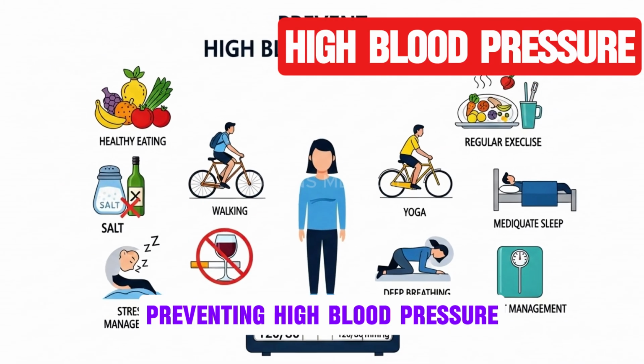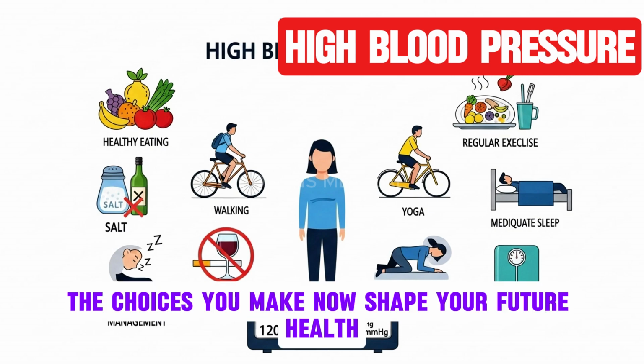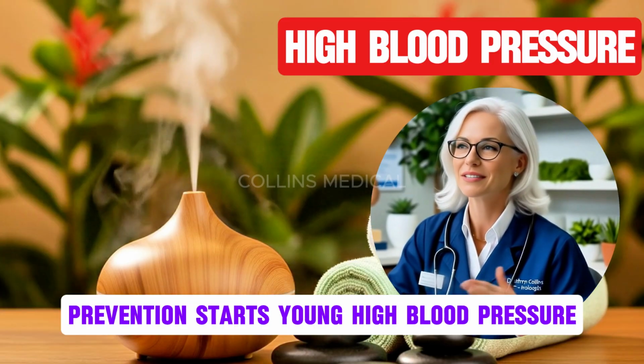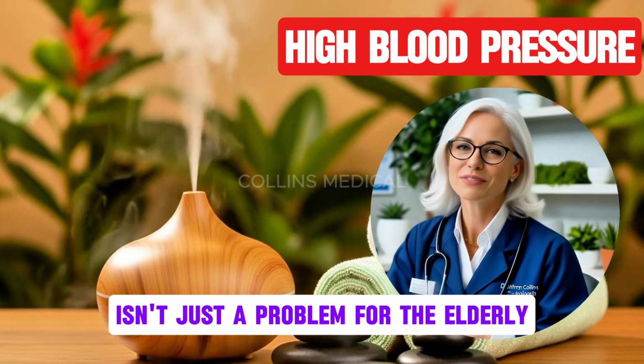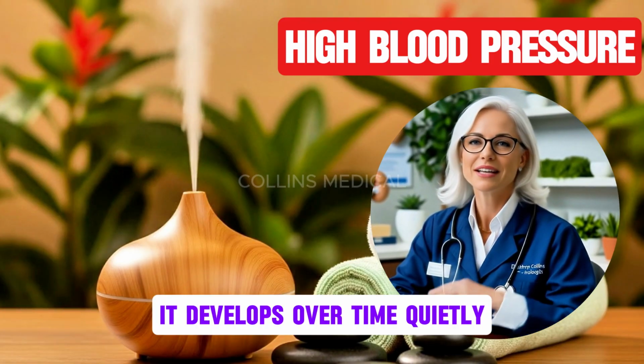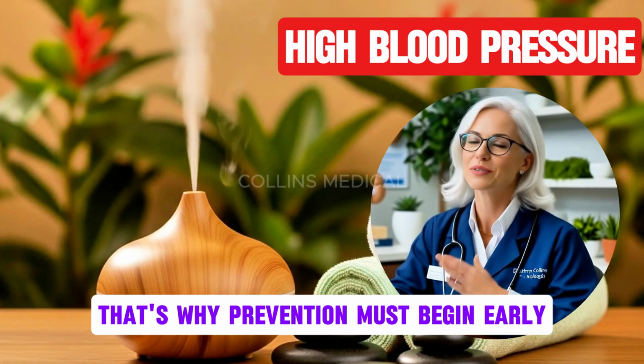Preventing high blood pressure. Even if you don't have high blood pressure today, the choices you make now shape your future health. Prevention starts young. High blood pressure isn't just a problem for the elderly. It develops over time, quietly. That's why prevention must begin early.